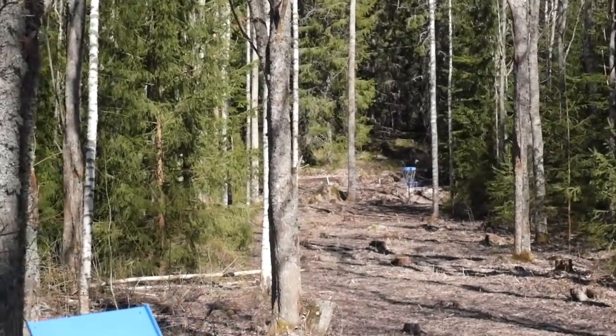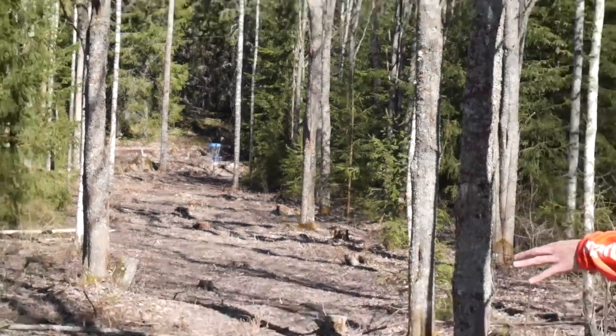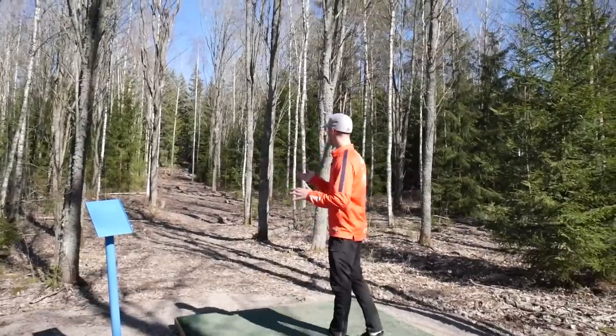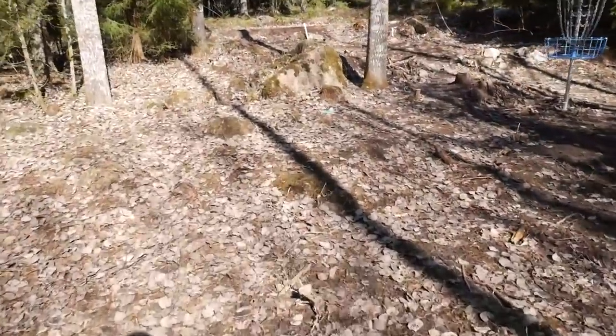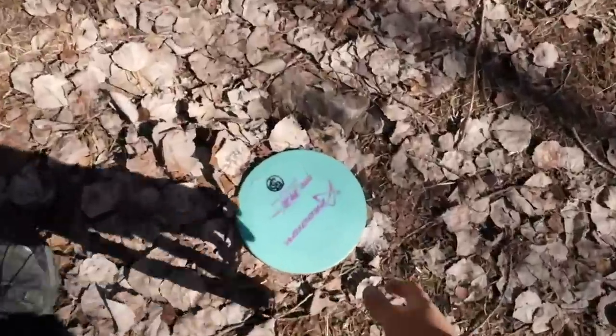Low, but it worked just fine. Yeah, the A2 has enough stability that it fights out. Even if I give it a little bit of too much power or angle, it still has stability to fight out. So that's actually pretty close. So the A2 ended up actually right by the basket.